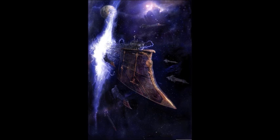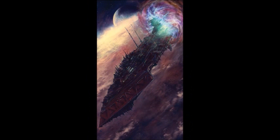Now the better method of travelling by the warp is piloted jumps. Now these are for longer jumps of up to about 5,000 light years, and this can be done by a ship steering through the currents of the warp whilst inside the warp.